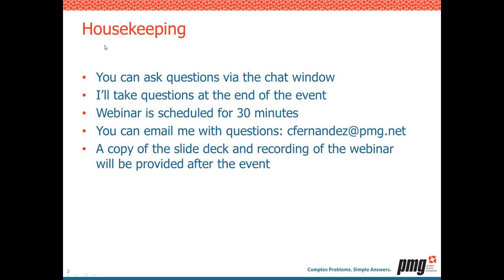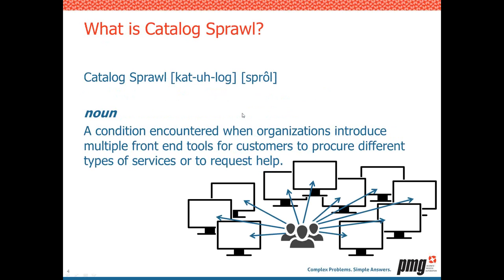Anyway, as we go ahead and move on, the topic of today's webinar is catalog sprawl. And so what is catalog sprawl? Well, catalog sprawl is a condition that exists when organizations introduce multiple front-end tools to their customers. Traditionally, IT has always tried to help their customers to order the services and make those requests that they need to fulfill their day-to-day job.